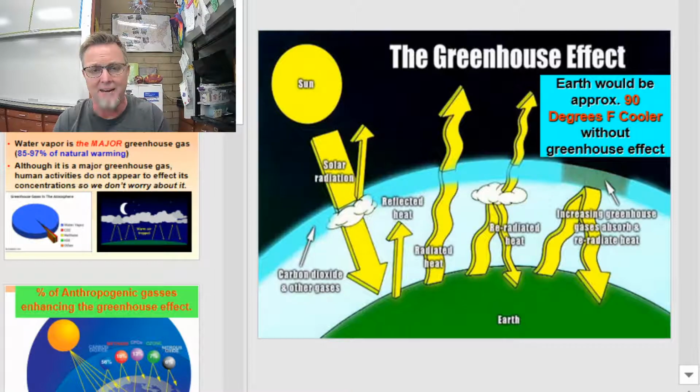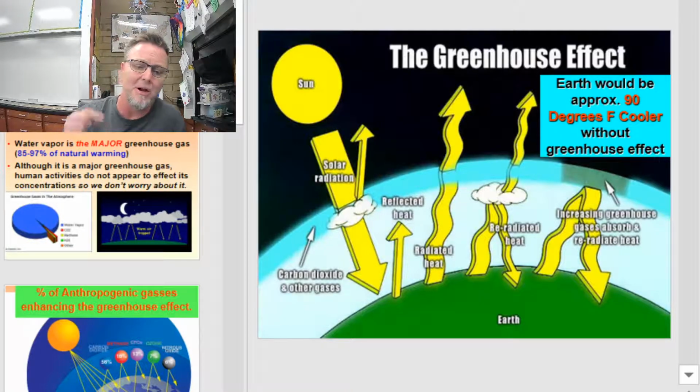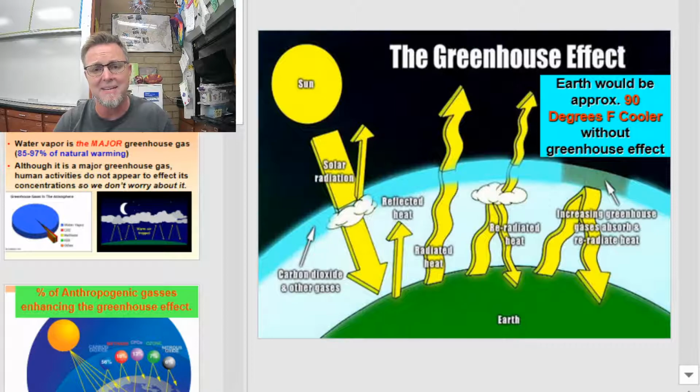If we didn't have the greenhouse effect here on Earth, our planet would actually be 90 degrees colder than it already is, especially at night, where solar radiation radiated off of surfaces that were warm during the day keep us from literally freezing to death.